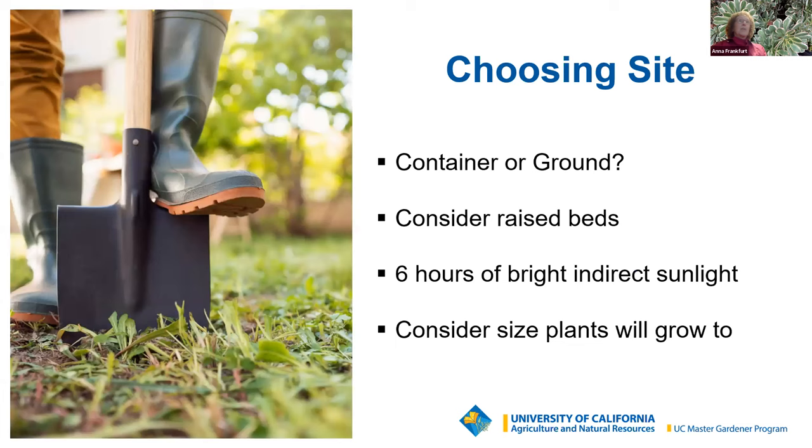So in choosing your site to plant your succulents, the first decision is whether you want to plant in the ground, with space and sun permitting, or in containers. In planting in the ground, you want to turn the soil 6 to 12 inches and add your amendments. When planting in the ground, raised beds can provide the good drainage these plants need. Consider mounding the soil for better drainage.